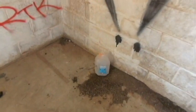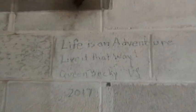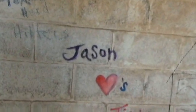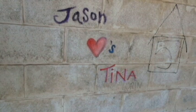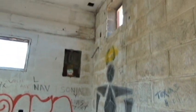Ooh, not much. You can get a gallon of water or some small bottles of water. Oh, and someone broke a bottle on this aisle. Well, I can pick up some apple juice, but it looks like that is about it. Somebody wrote a message on the wall there. And Jason hearts Tina, by the way. They do have some nice artwork here. The store is air conditioned, so that's nice.